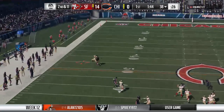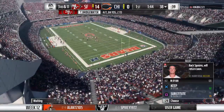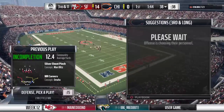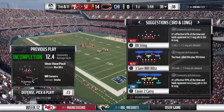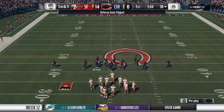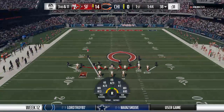Bridgewater now on 2nd down. And his throw's going to be incomplete. And the Bears in the nickel. No, wait, they're in the dime. 6 DBs out there on 3rd. Could play an exotic coverage.